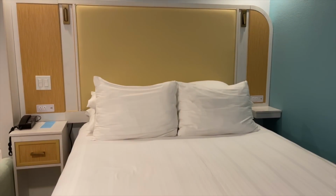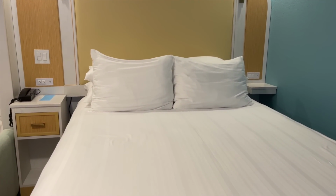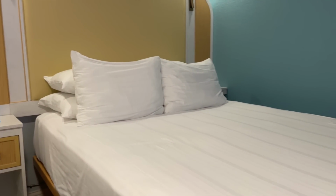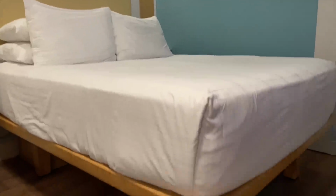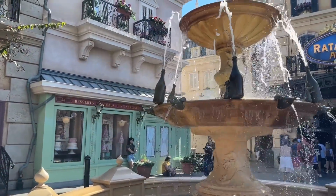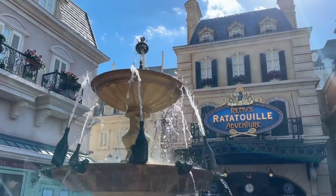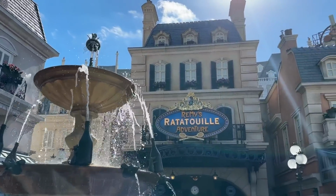But I will say this, be as broad with your request as you can. So for example, it's best not to give specific room numbers that you want to be in. Like, I want to be in room 1501 in Beach Club because it's the closest room to Epcot. Tell them you want to be close to Epcot. Instead, say, I want to be on the side of the hotel that's as close to Epcot as possible.